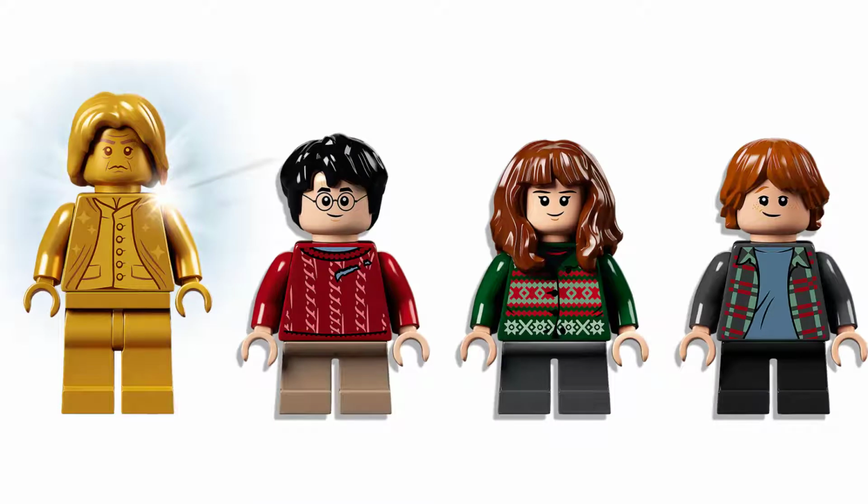Closer look at our minifigures. I like the fact that they're in kind of their casual clothing. It looks like Harry's sweater is a little torn up there and showing his blue shirt from underneath. I like the green sweater for Hermione. And then Ron is wearing, it looks like, kind of a striped jacket there.